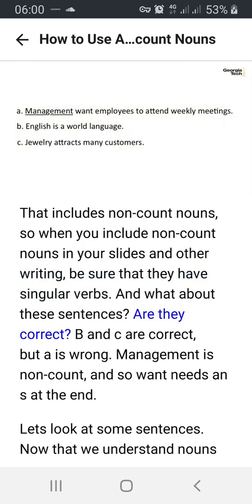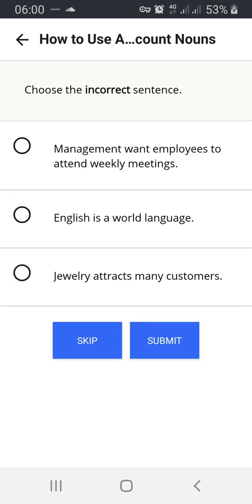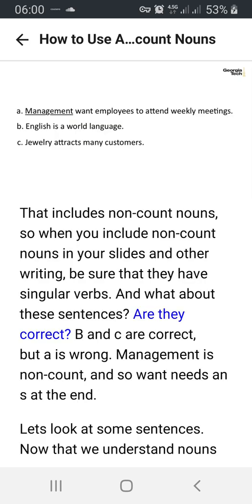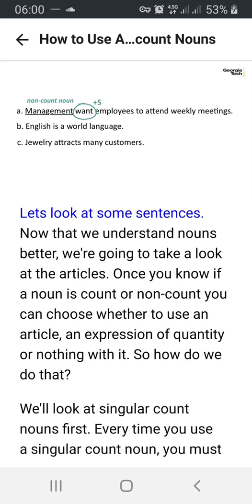Are they correct? B and C are correct, but A is wrong. Management is non-count, and so want needs an S at the end. Let's look at some more sentences.